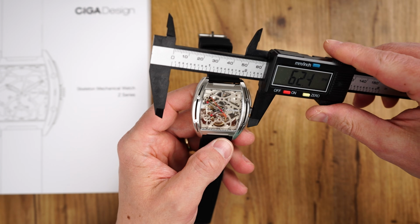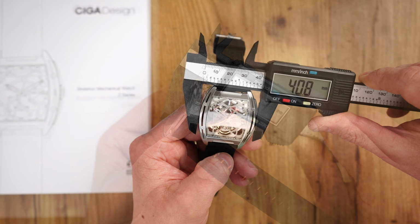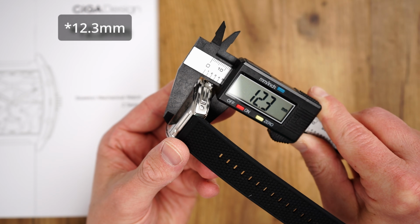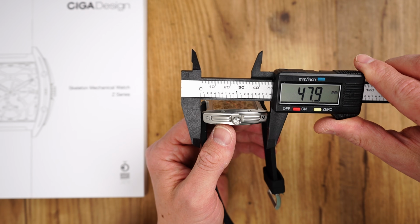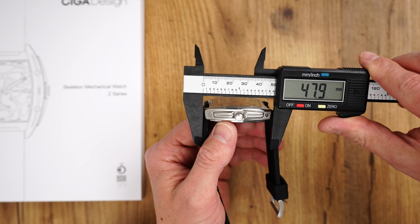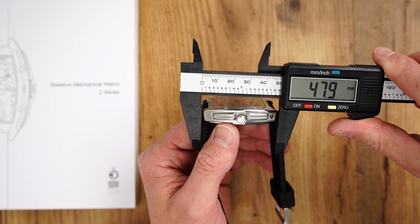Dimensions. Well, as the saying goes, trust but verify, so let me get my tools. And the case width, as advertised, is 40.8mm. Case height is 12.5mm, actually nice and slim. Lug-to-lug distance is 48mm. Now, this is quite compact and is probably the reason why this somewhat imposing watch is so comfortable on the wrist.